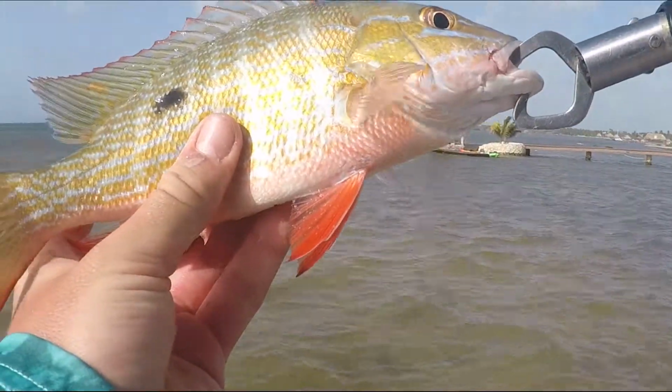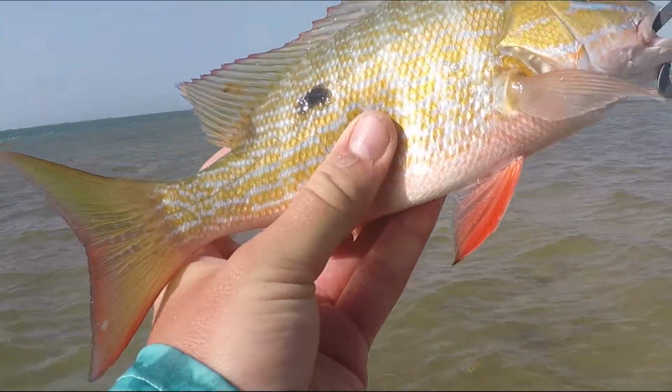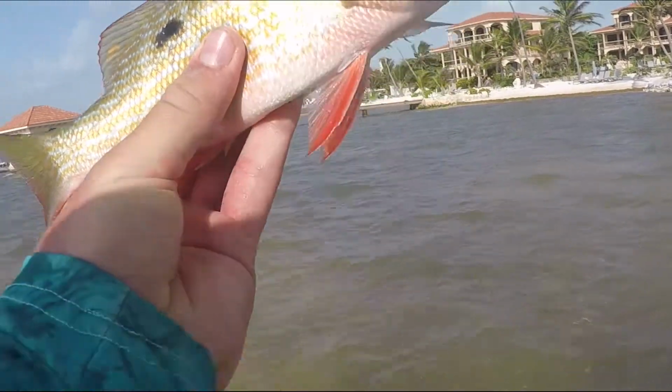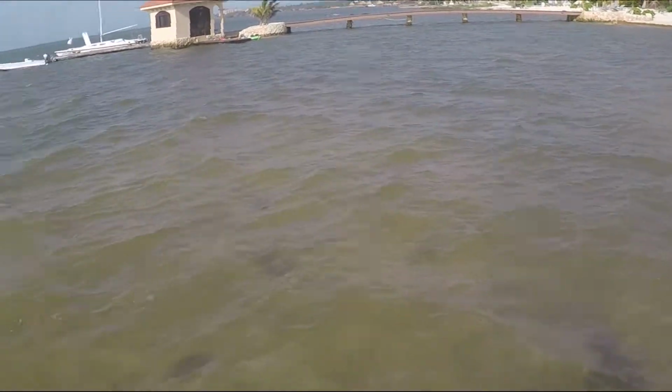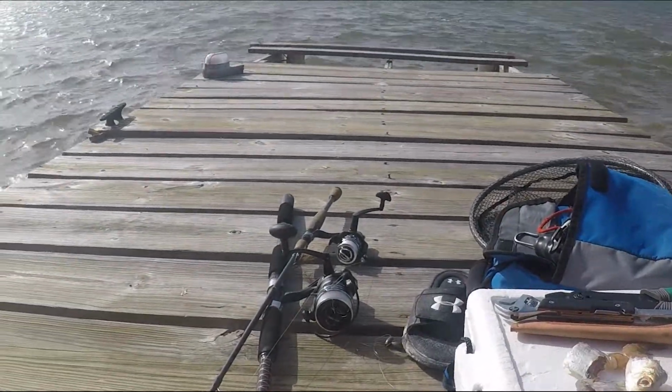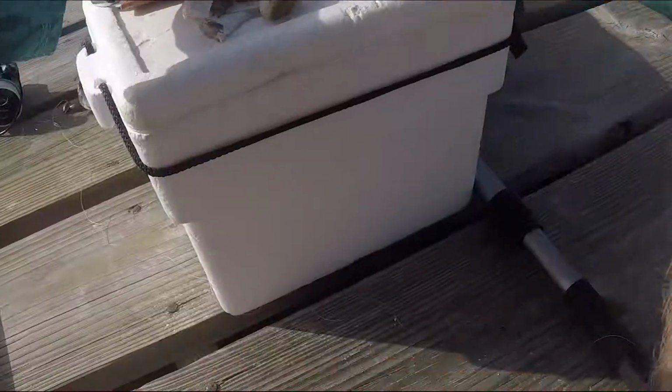There he is, guys. Got him off. Pretty snapper, really pretty mutton snapper. Normally this is a fish I'd probably keep, actually, because it's a good size little eating one, but I already got a lot of snappers, so I'm just gonna let him go. Well, that's a good sign. Good to see that they are still biting even in all the crazy wind and stuff. Really good sign.